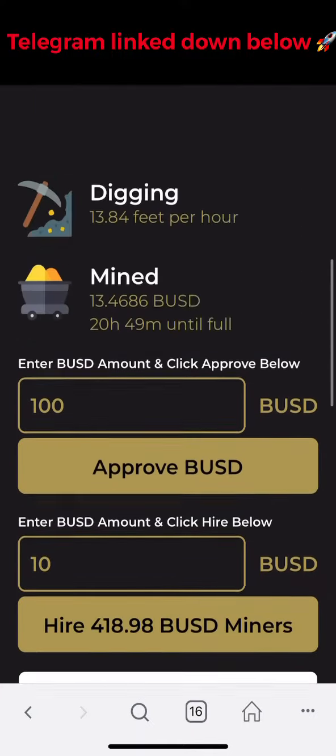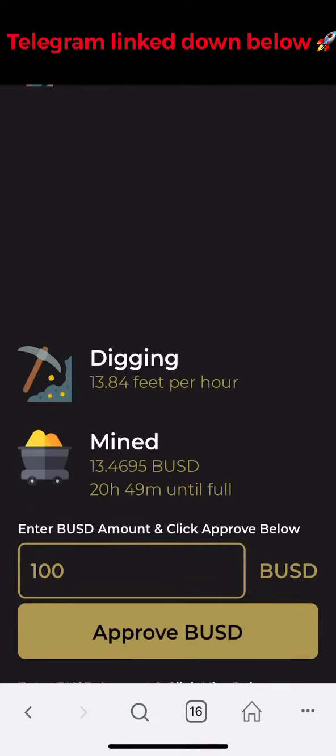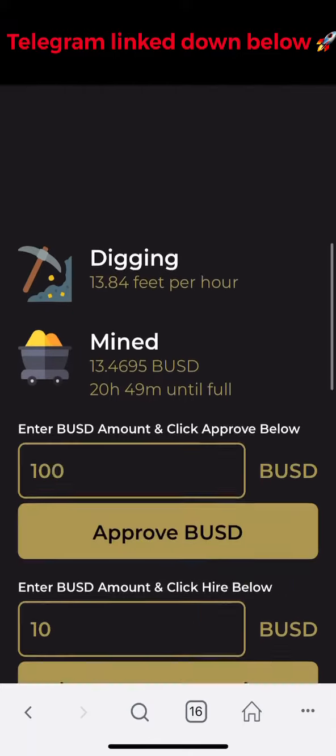But yeah guys, remember always put in what you can afford to lose, as you don't know how crypto is. It's very volatile, and so are these new smart contracts.